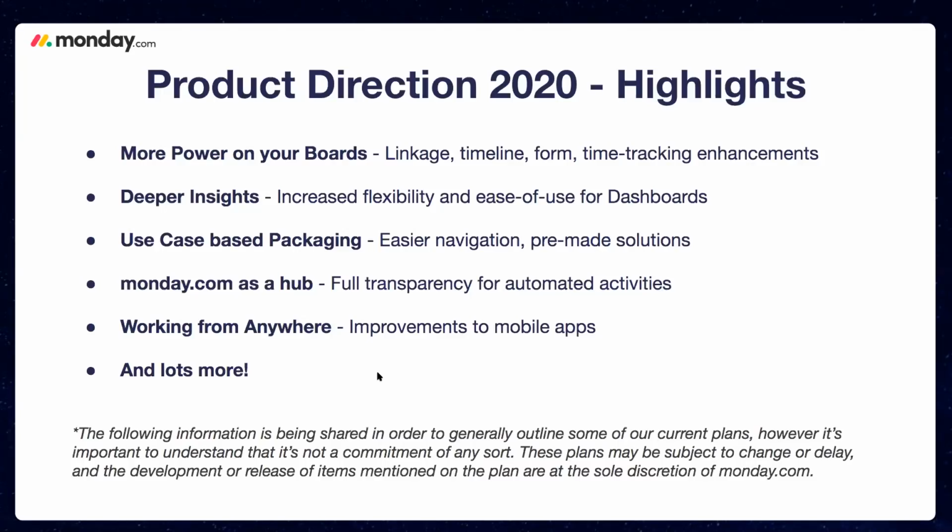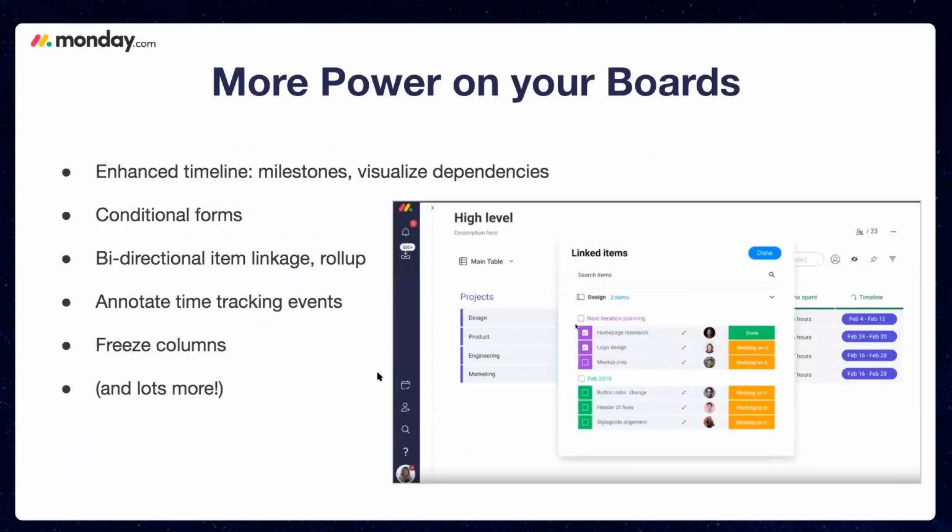So let's start with a deeper dive into our boards. As you probably know, timelines are great for project management, and we're gonna make them even better by adding the ability to add milestones and dependencies right on top of your timeline. That should be a great boost for project planning.